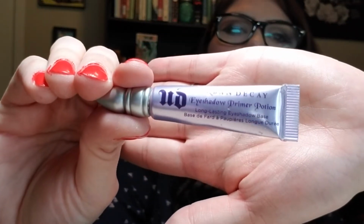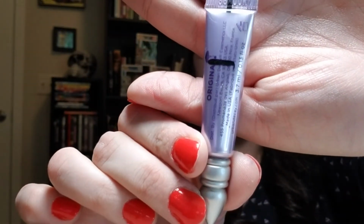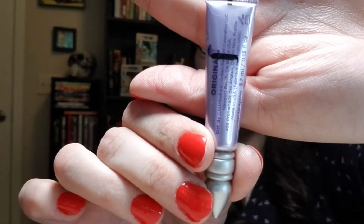All right, so we're moving on to the eyes. And I think this is probably going to be the hardest to use up in the project. And this is the Urban Decay Eyeshadow Primer Potion. And this is in the 3.7 milliliter size. So when I squeeze the tube, I'm about right here. So I haven't even hit the halfway mark on here.